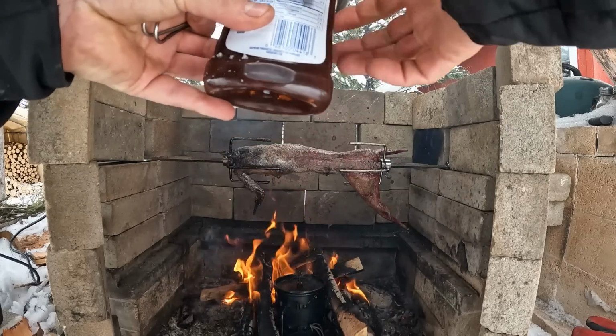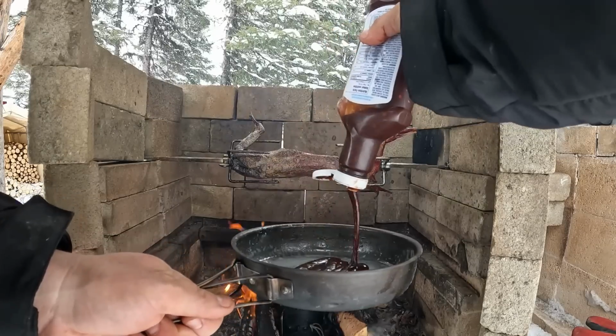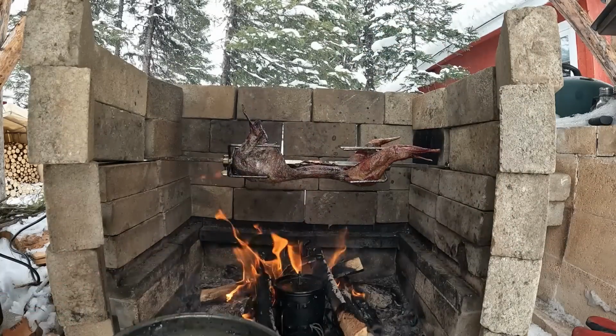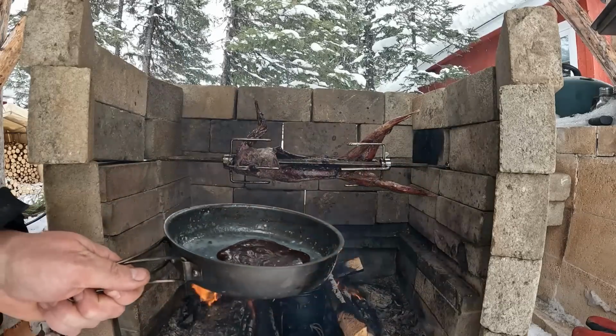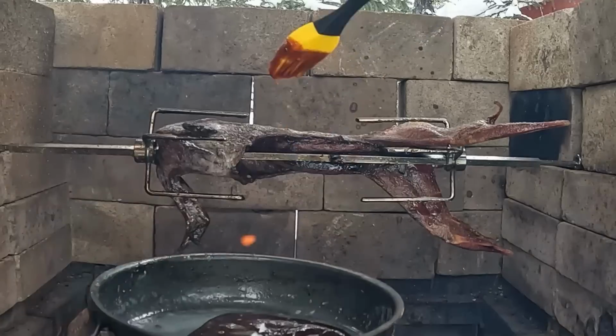Now I put salt, pepper, garlic powder, onion powder on that, and this, so I got my salt, spices and pepper type things up. It needs a little bit of sweetness to it. So I will put a little bit of barbecue sauce there. Not a whole lot, just enough to give it a little sweetness.